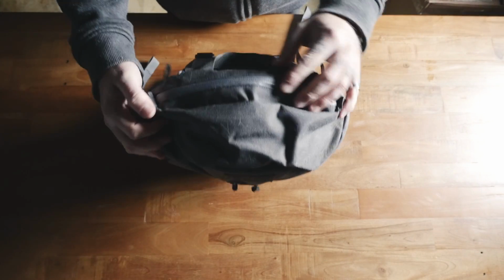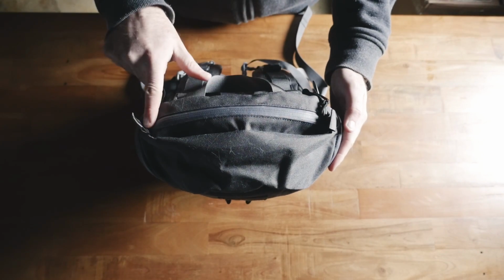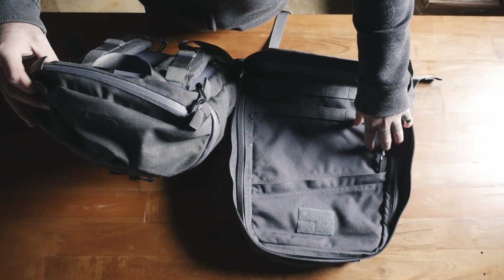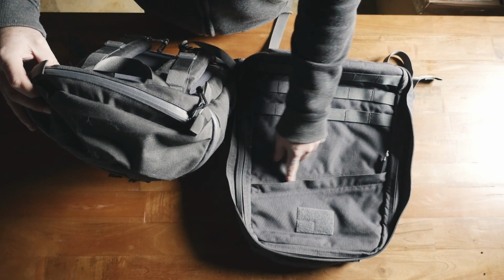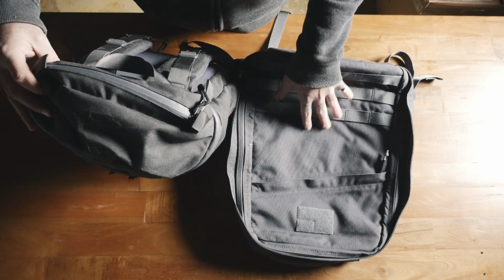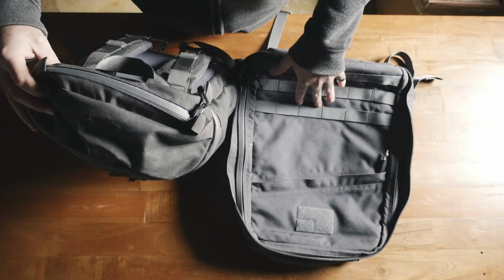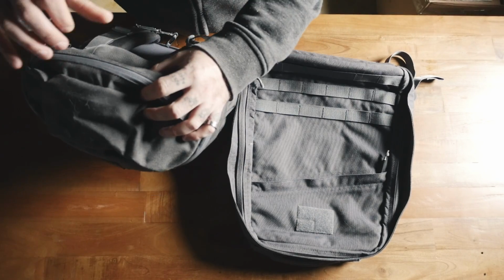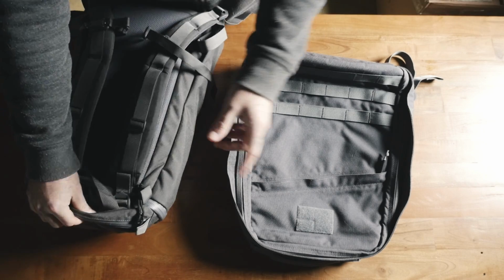At the top of the bag, there is a quick access pocket. Compared to the GORUCK GR1, the quick access pocket is this slash pocket across the front here. When there are things in this bag, you barely can use this pocket. I don't know if you can see this, you probably can't see it on the camera.